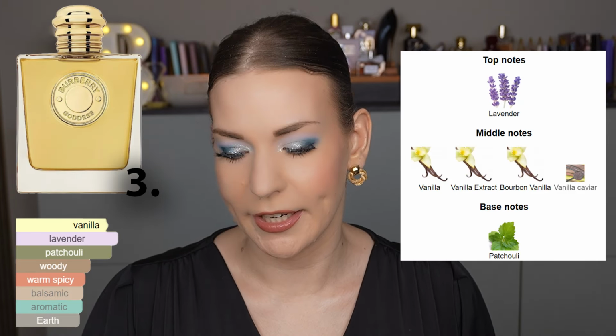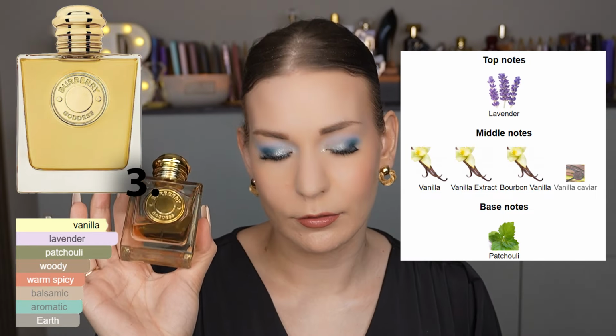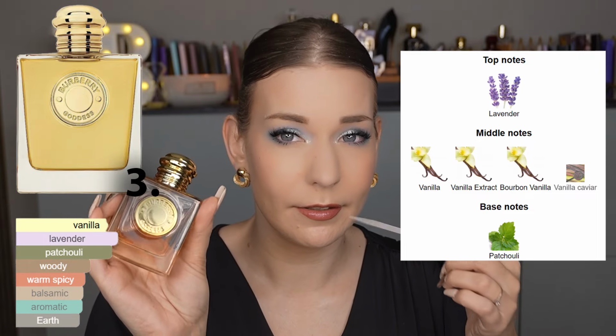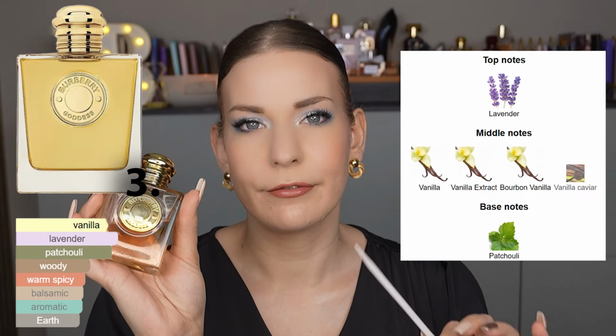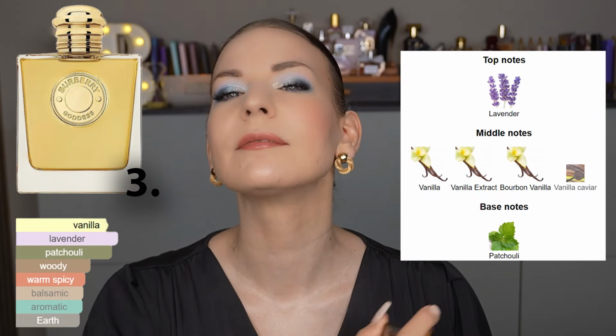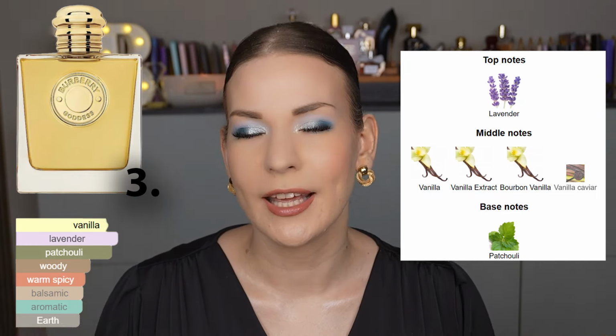Then we got Burberry. This is the original from Burberry, the Goddess. I really love this scent. I don't like the lavender that's in here, but that really fades away on my skin, fortunately. I haven't put any on. Wow. The vanilla really melts down on my skin.